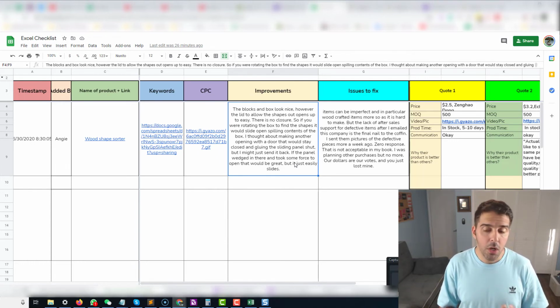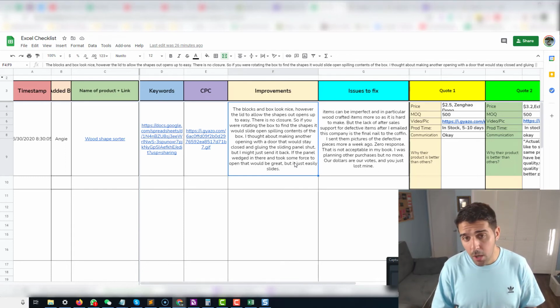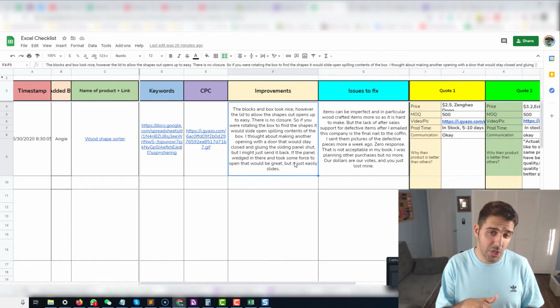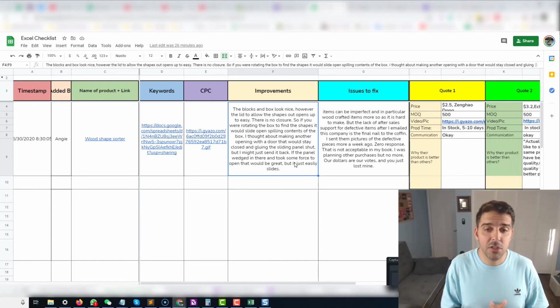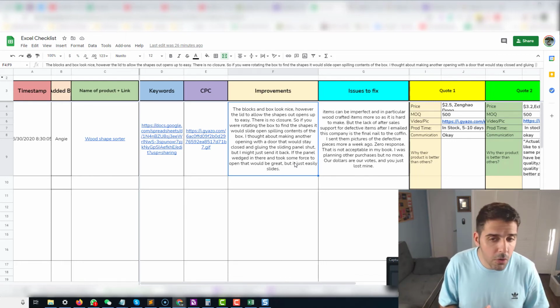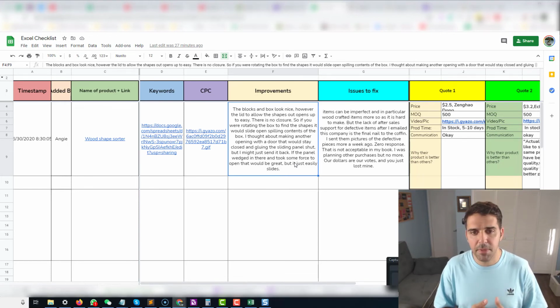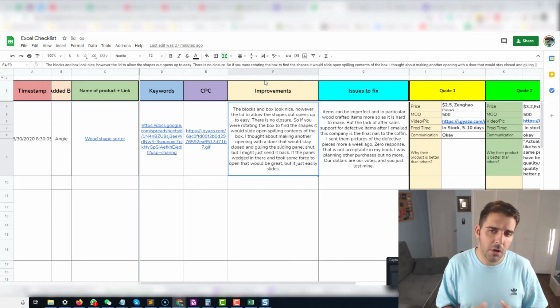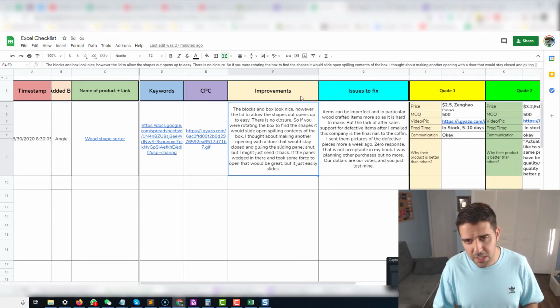So when you talk with the manufacturer, maybe you want to put emphasis on the lid to be a little stronger, so it will not allow the shapes to go out and open that easily. There is no closure. If you were rotating the box to find the shapes, it would slide open, spilling the contents of the box. So I'm not going to read everything. There is a video I show about improvements and issues to fix.